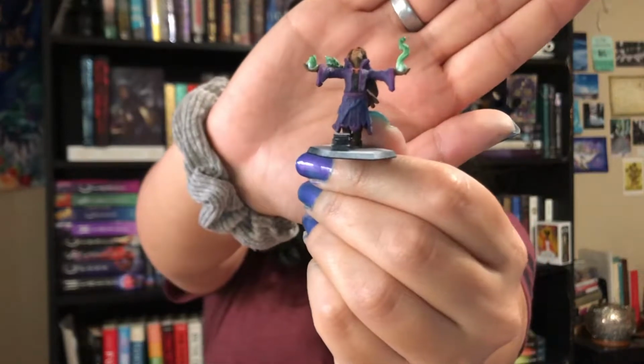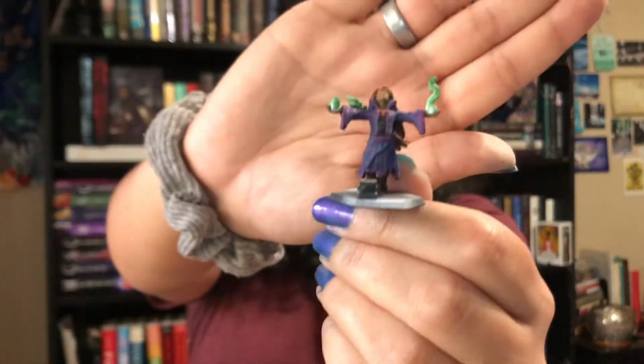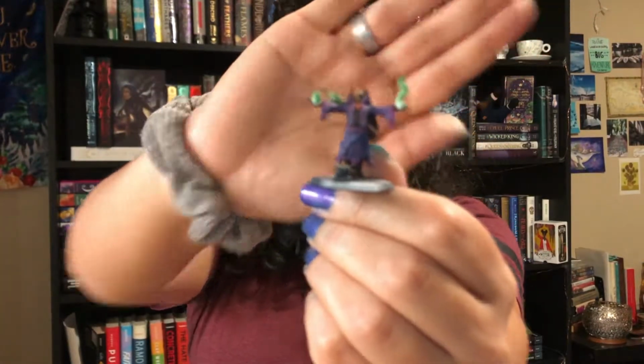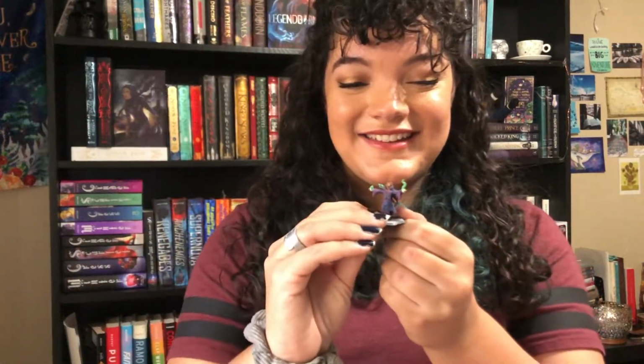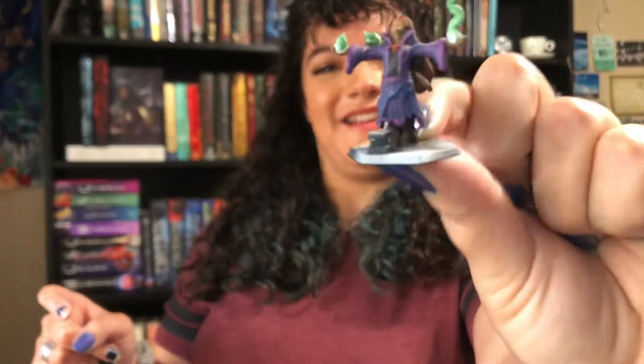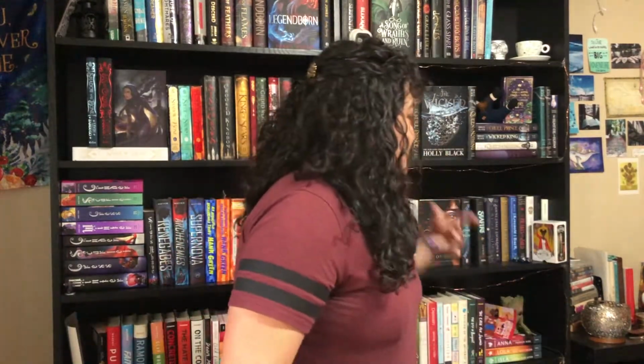I also have this little D&D character that my brother made for me when I was his best man at his wedding. He made little D&D characters for everyone in his wedding party, and she's so cute. She's a little sorceress type mage thing. So there she is. It's me when I had long hair. Remember when I had long hair? What a time. I also have a ton of other things over there.